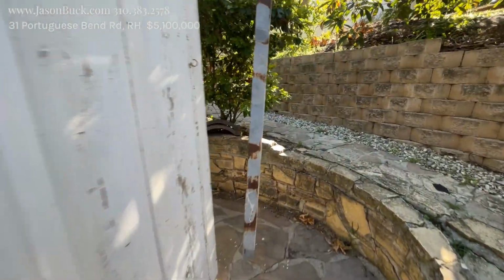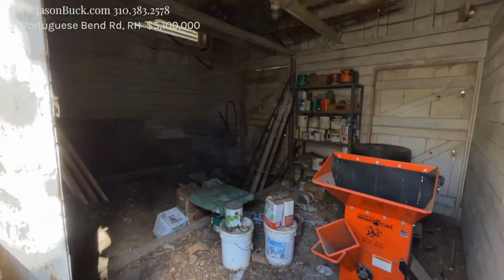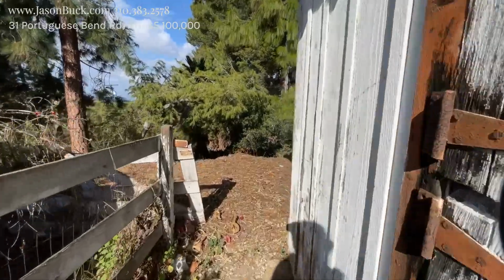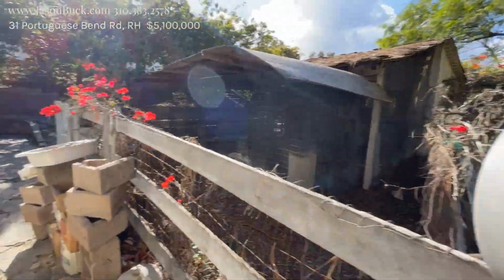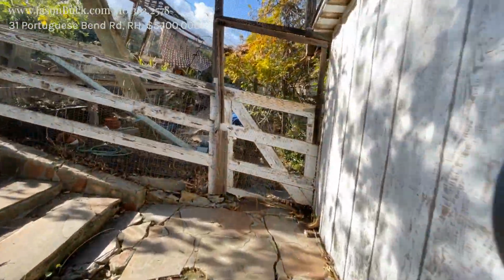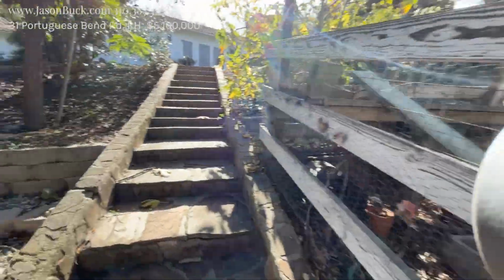Storage going on in there. Yeah, this is the barn. This might be a greenhouse. Yeah, greenhouse. It's cool. Well, incredible property. As you can imagine, living back here is just, it's a different world. Very private, very quiet, and secure.